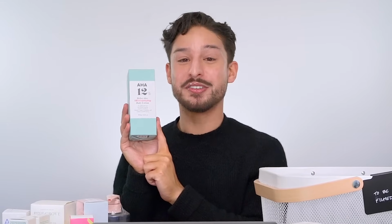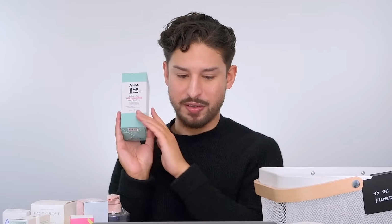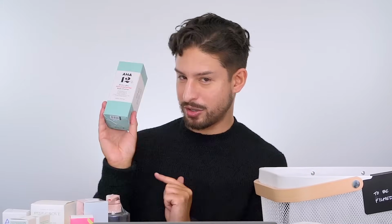Sometimes this could be a little bit too much, but this is actually a very effective exfoliating body product. This utilizes glycolic acid, if I'm not mistaken. Yeah, 12% glycolic acid, and I like this a lot. I think I've restocked this now. This is my second restock of this. Really like this. So is it a holy grail?